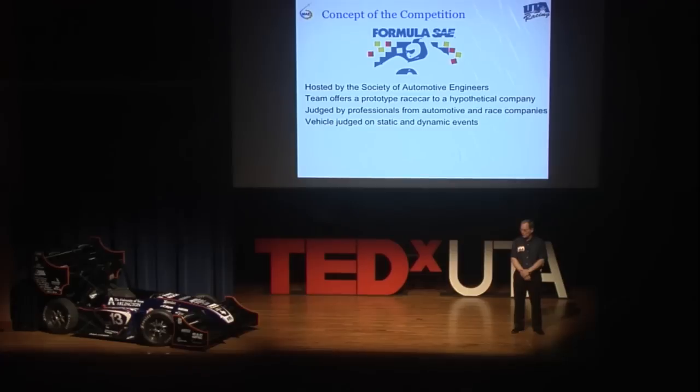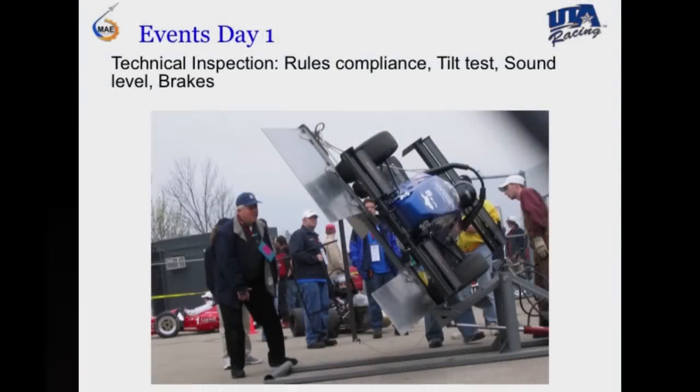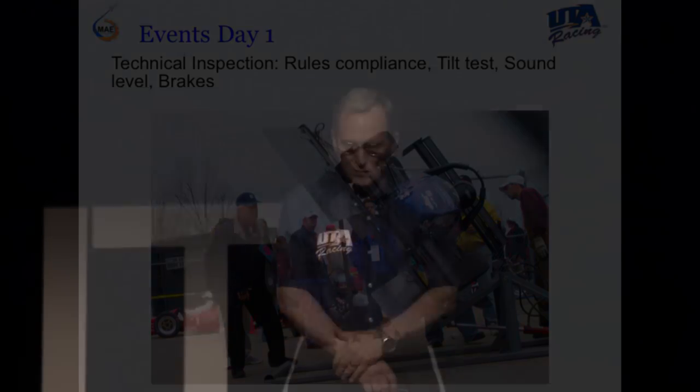Each event is judged by professionals at high levels from all over the world, automotive engineers, race car engineers, and they come and judge this vehicle both on static presentations and discussions as well as dynamic or driving events. In the first day, they do technical inspection on the car to be sure it complies with all the rules of the competition. They want to be sure that it won't tilt over in a high G turn. They want to be sure the muffler's working and the brakes are working.